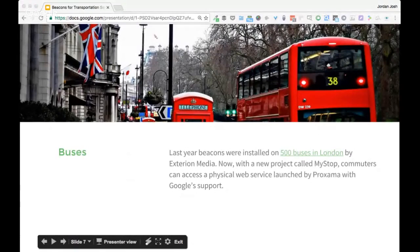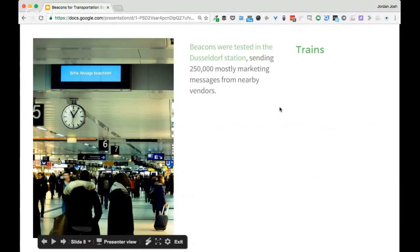Next up, we've got trains. A couple of cool projects with train stations. Again, yeah, they're pretty solid places for beacons. Large area that can be really confusing, especially if you're new to the city, if you're a tourist. So helping people get around or letting people know what stores or what shops are there can be really helpful. This particular project in Dusseldorf, Germany, sent about 250,000, mainly marketing messages, some information too, from nearby vendors. Seemed to be pretty successful.